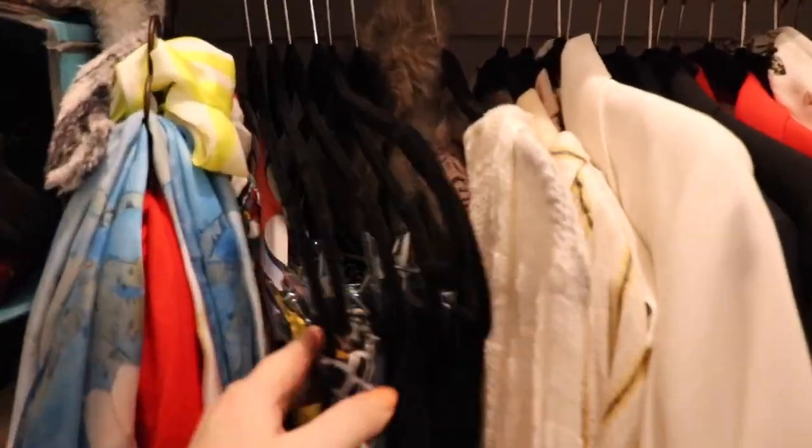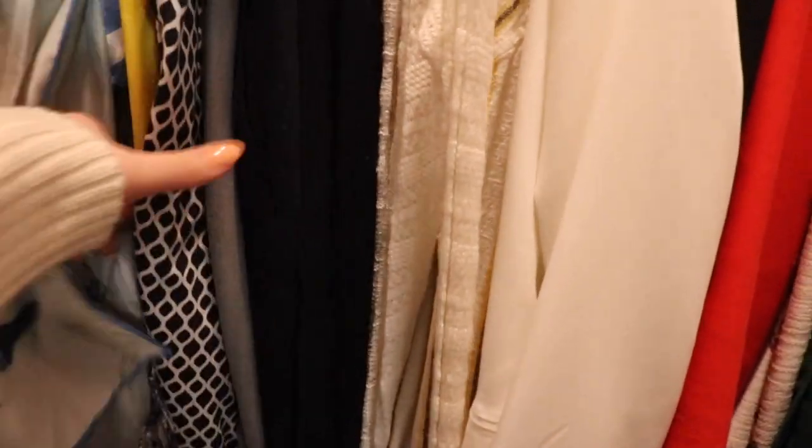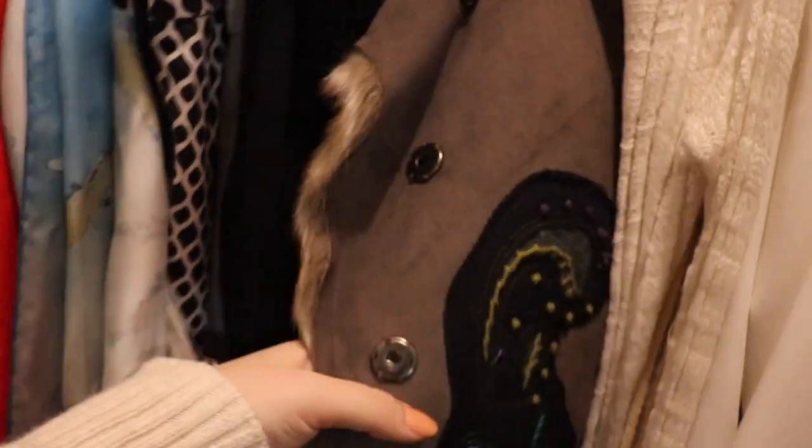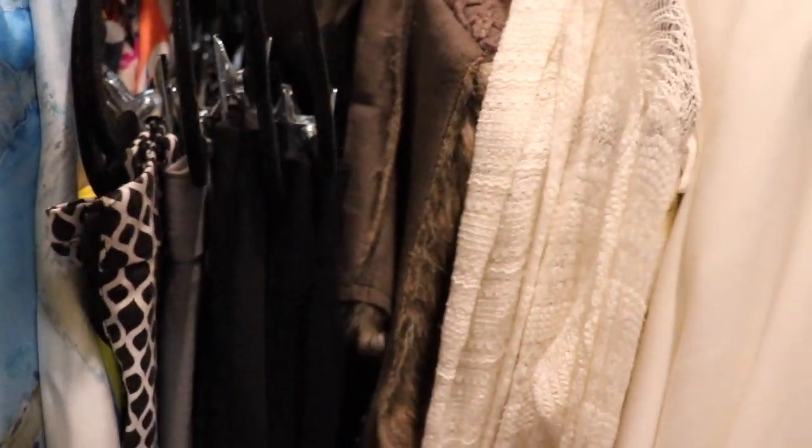Over here, I have all my scarves. This is like a multi-ring holder. I won't even try. These are all my business slacks. Who knew that smart casual would be a thing and I'll barely wear them. I have this really cute vest from Desigual that, to be honest, doesn't really fit me anymore, but I still love it. I just can't button it.